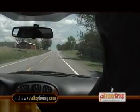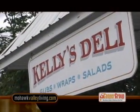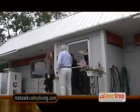A familiar landmark on Route 20 for people heading to Cooperstown or the Opera is Kelly's Deli, where customers fill up their gas tanks and their picnic baskets.